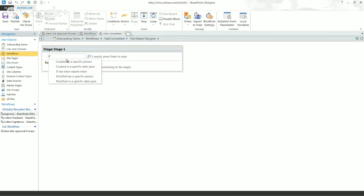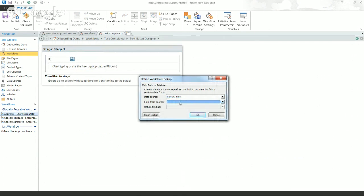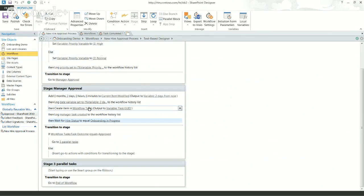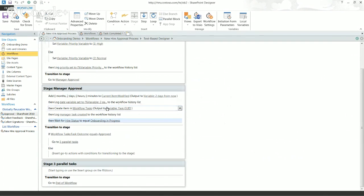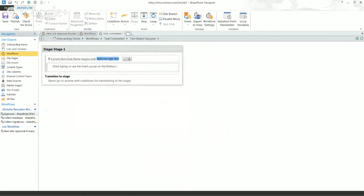So if task name begins with, I thought I just copied and pasted. What did it say? Good grief. Let's see. Approve new hire. Okay. Begins with approve new hire. Ooh, and it's case sensitive too, so I need to make sure. So I did all caps. Okay. And if I didn't want it to be case sensitive, you can do contains or equals ignoring case, just FYI.